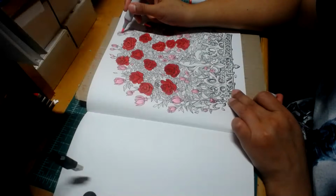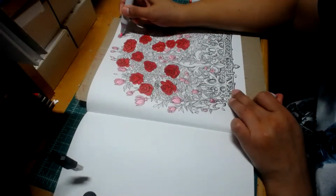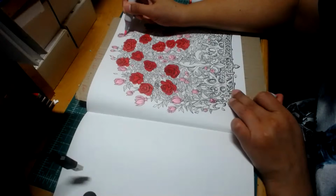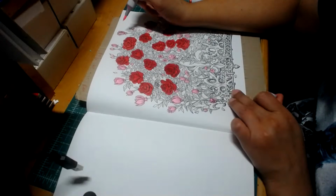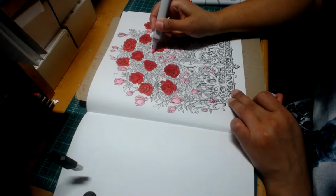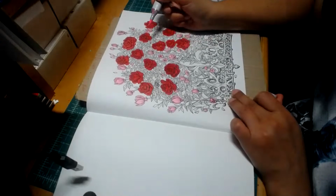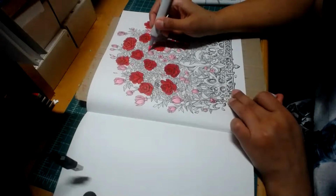Oh, that's supposed to be a really nice book, the Springtime Mandalas. I saw some pictures from it. But it was a really pretty mandala book.